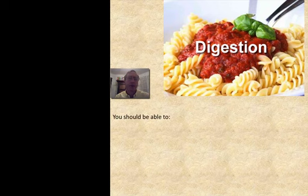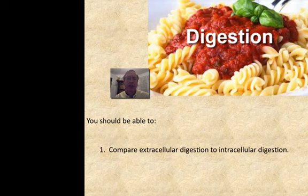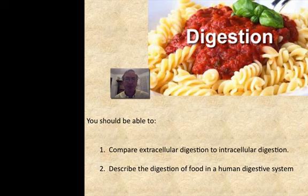At the end of this unit, by the time you finish doing the guided reading and done the lab activities in class and done some partnered work, I expect you to be able to understand the difference between intracellular and extracellular digestion. You should be able to describe in great detail the structure and function of the human digestive system and what's happening to food as it's moving through your body.